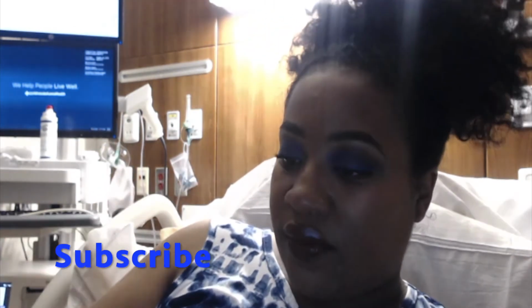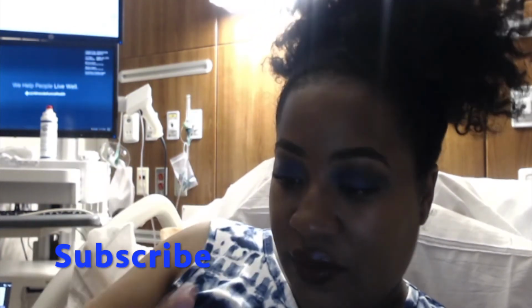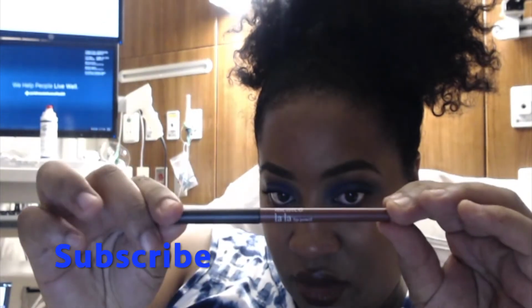I think that matches. Hopefully it does. If it doesn't, I will be exchanging it for the right color. And this was $30, I believe. And then I also got, that's what that looks like. Like a pretty color. Can't really see it on camera, but like a pinky brown nude.